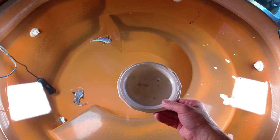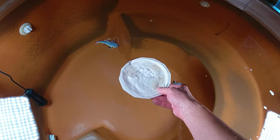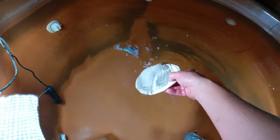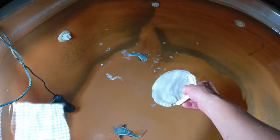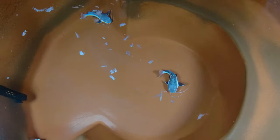All right, so I'm feeding three different kinds of fish. This is cod, tilapia, and mahi-mahi that I got at the grocery store. Bought them at Safeway. All right, so I'm gonna finish up with some underwater video.